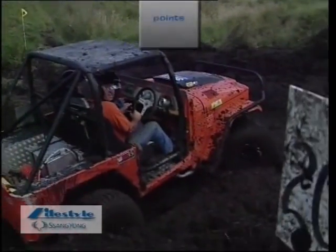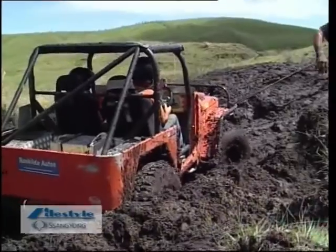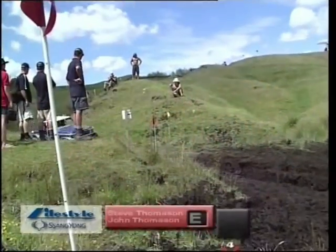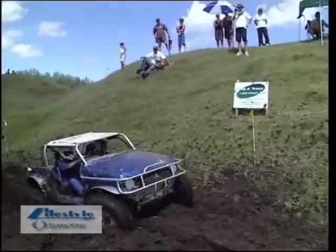See the big 20? Yeah, that's their score. On the end of the rope, and out they go. Steve Thomason from Mount Egmont. He's in the little Pajero. It's supercharged. Trying the left-hand side.